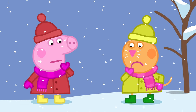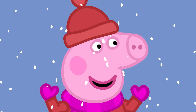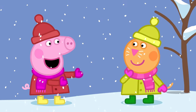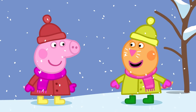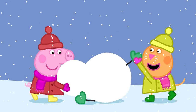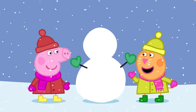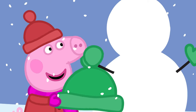Peppa and Candy don't know what to do. I know. Why don't we do one snow game and one inside game? And we see which is best. Okay, that sounds like a good idea. Peppa and Candy are making a snowman. It's very tall. That was fun. Just need a nice woolly hat.